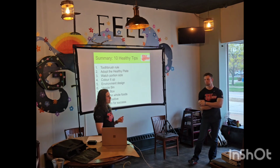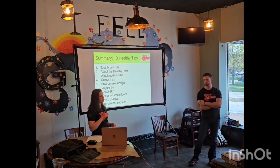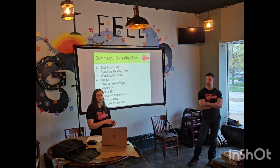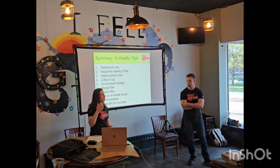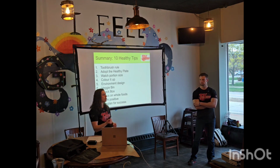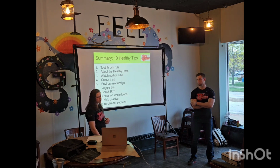Adopting the healthy plate. So using your hands for those portion sizes, which you guys are going to get to portion out your meals after this and kind of see what that looks like. And then just watching your overall portion size, doing it according to your body, your needs. Maybe you do work out a little more, so you might need a little extra carbohydrate, or maybe you don't work out as much or don't move as much. Maybe you don't need as much, and kind of adjusting based on yourself.